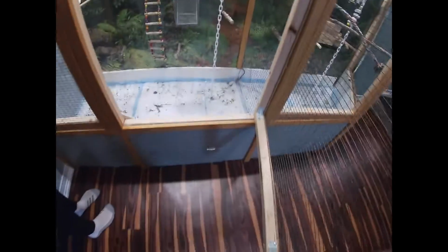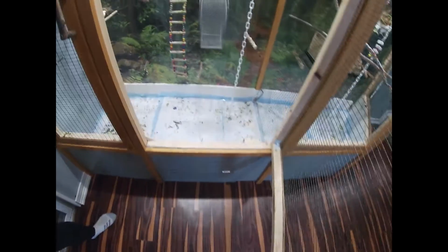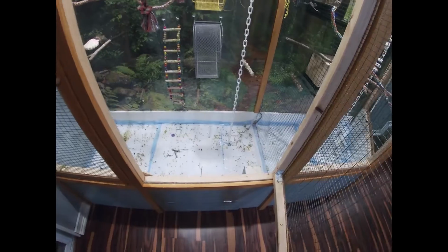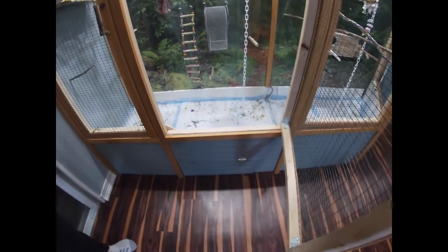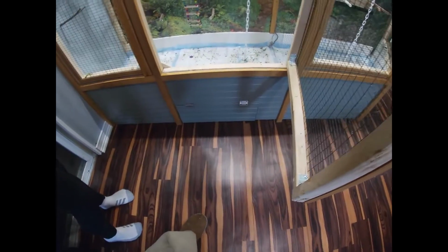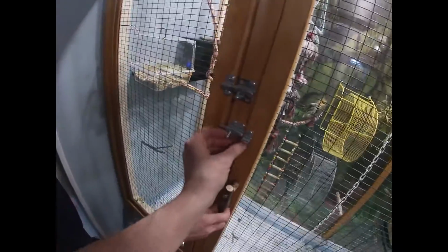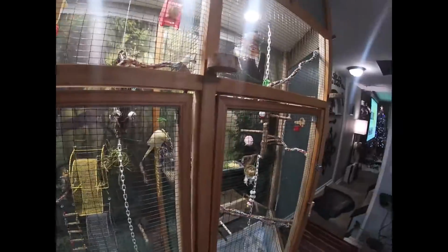But you'll see from down here that any seeds that fall out, we cleaned this about a week ago, maybe a little less. Nothing comes out onto the floor, which for us is great, a lot less mess. And then we can close this side. You see I made the handles with birch, and we've given them little perches outside for when they're out, if they want to fly back and stand outside.